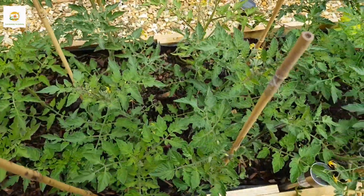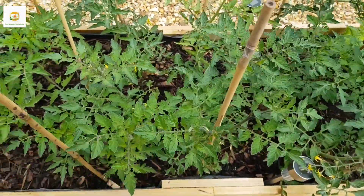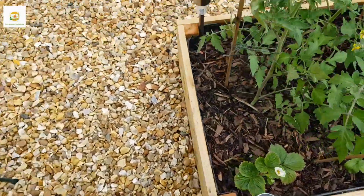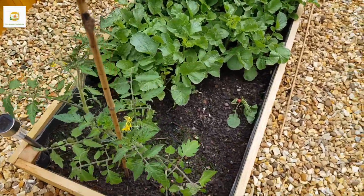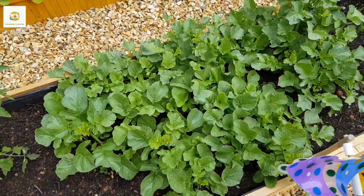Loads of tomato plants in this raised bed, and there are cherry tomatoes in here, salad tomatoes, moneymaker tomatoes, and I think they are doing really well. A couple of strawberry plants tucked around the corner. Here are some more tomato plants which I could not fit in the other side of the raised bed.